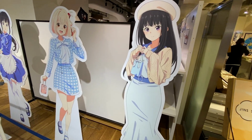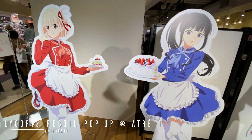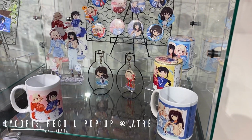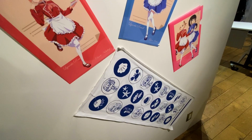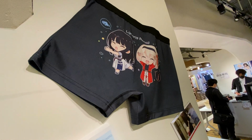Oh, and also I did check out that Lycoris Recoil pop-up shop that was staring at me from my hotel window. A lot of the goods that you see here on display were actually sold out, except for some of the pins and acrylic stands. Anyways, that was way too much shopping for the day, and I needed to save some money for the next day too.